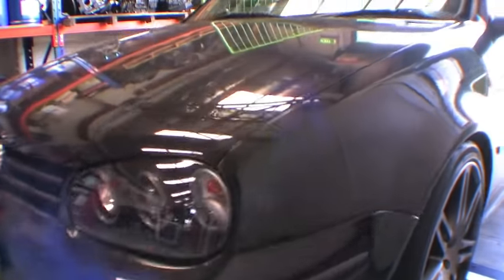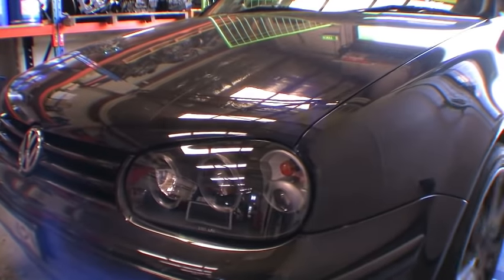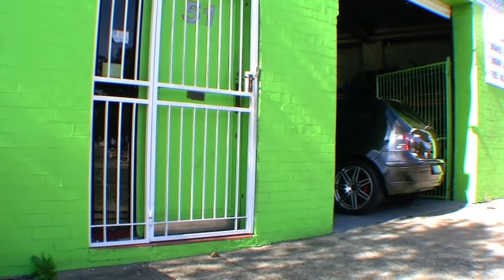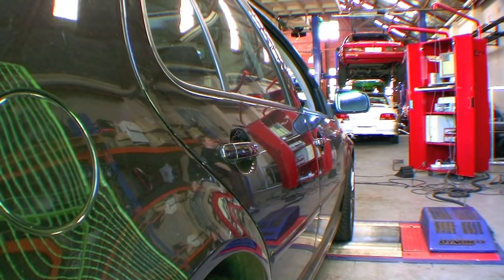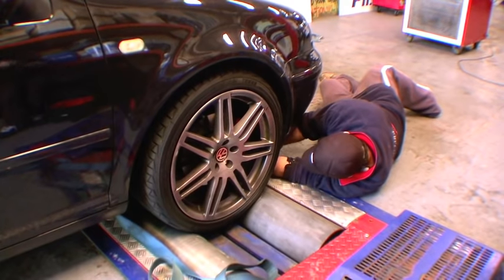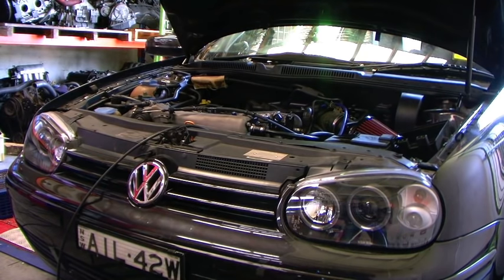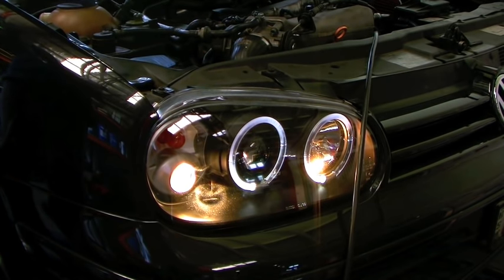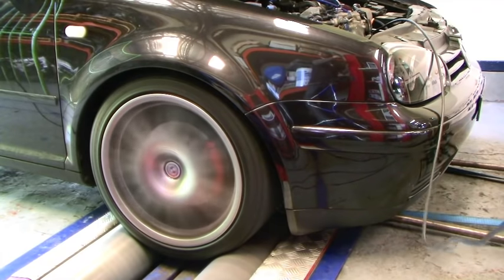Theory's one thing, but we want to see for ourselves. So we're going to run the Mighty GTI on the dyno with a variety of blow-off valve setups and see what happens. The Mighty GTI runs a Revo tune with a bar of boost, a full turbo back exhaust, a pod filter, and an upgraded Audi TT diverter valve to deal with the added boost of the Revo tune. We're going to do a few runs to get a baseline for comparison.